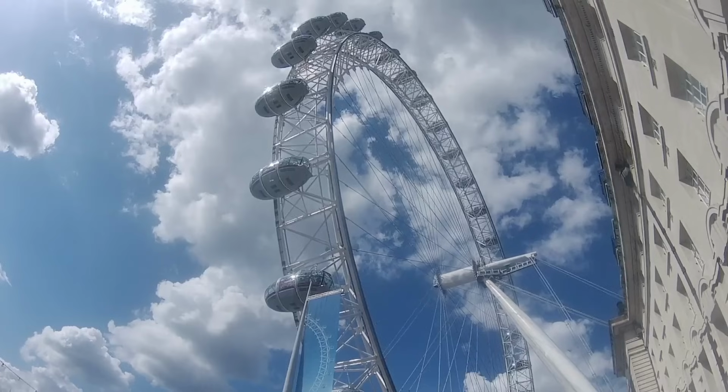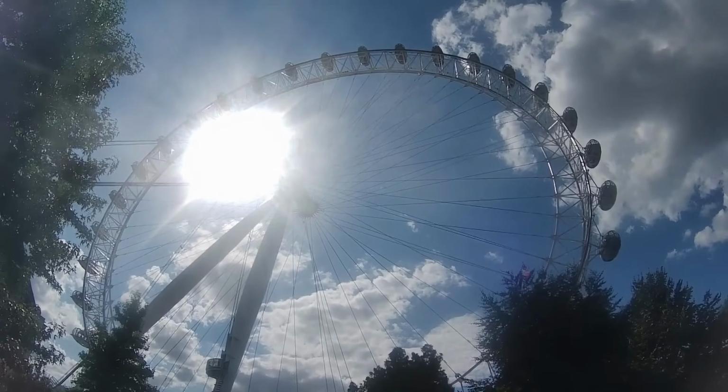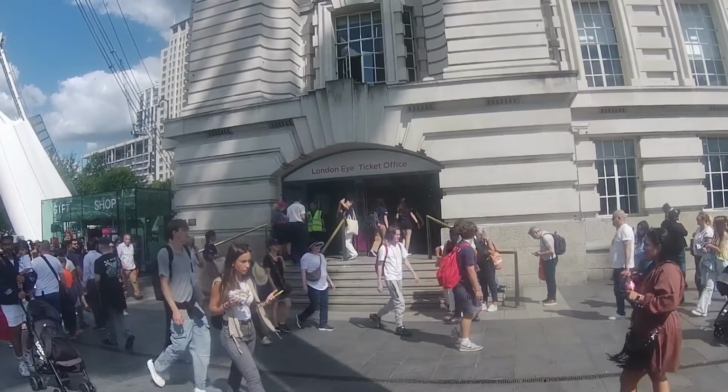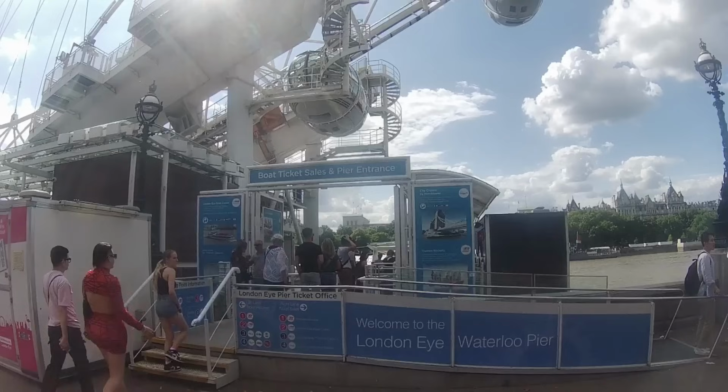So guys, as you can imagine, going into London Eye is a very, very popular thing. So queues can get very long. You can either buy your tickets online, or you can buy them pretty much outside, on site. Tickets vary. I went up there once, it cost me about £33 to go up, but you do have fantastic views of London.